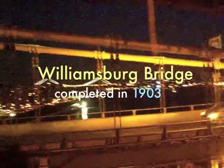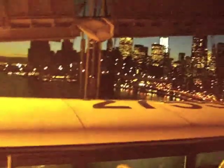On the left in the distance, we have the Williamsburg Bridge. The Williamsburg Bridge is also over 100 years old. It connects two fascinating neighborhoods. It connects the East Village in Manhattan to Williamsburg in Brooklyn. If you've been to London, those would be the equivalents of Camden Town in London. Lots of artists, musicians have lived there over the years.